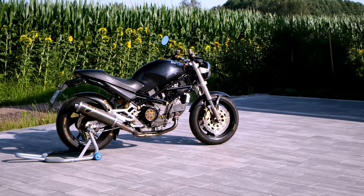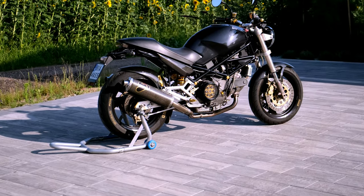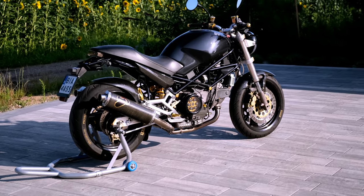Let me start with some historical background, like how I got the bike and why Ducati. Then we'll move to the mods and features.